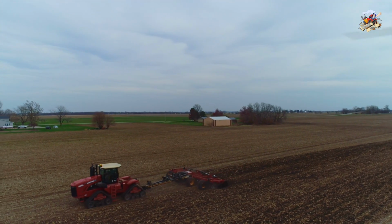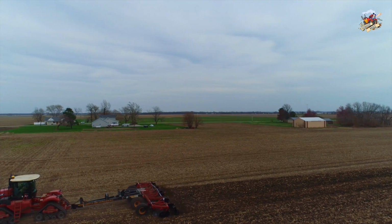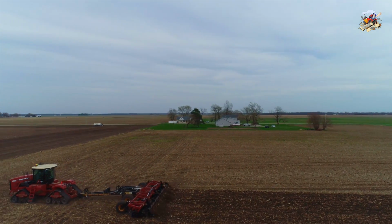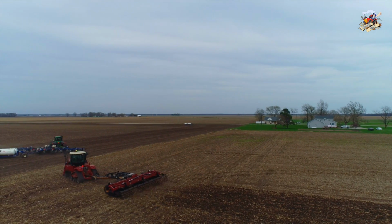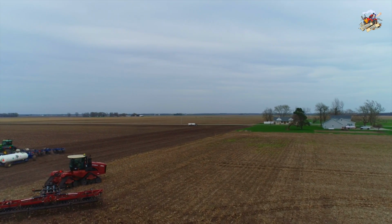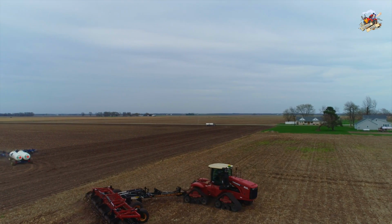I am out here at Lape Farms in Covington, Indiana, which is right on the Indiana-Illinois state line, and we are just north of Interstate 74. They are out in the field with their Versatile Delta Track 450, and they are demonstrating a new Versatile Fury high-speed disc. This is a 30-foot model from Coons Equipment out of Arthur, Illinois.